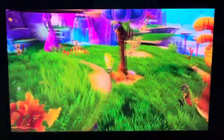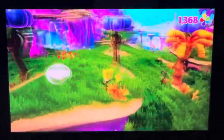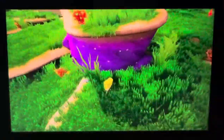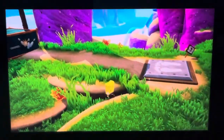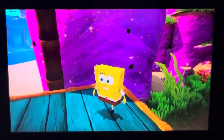Oh, what? What? No, I can jump that. I can jump into the tree. What do you mean I can't? The game... I can jump that, for the record. I am 100% able to jump that. But, yeah, the game just doesn't think that I can do that, because it has to be the boss of this.